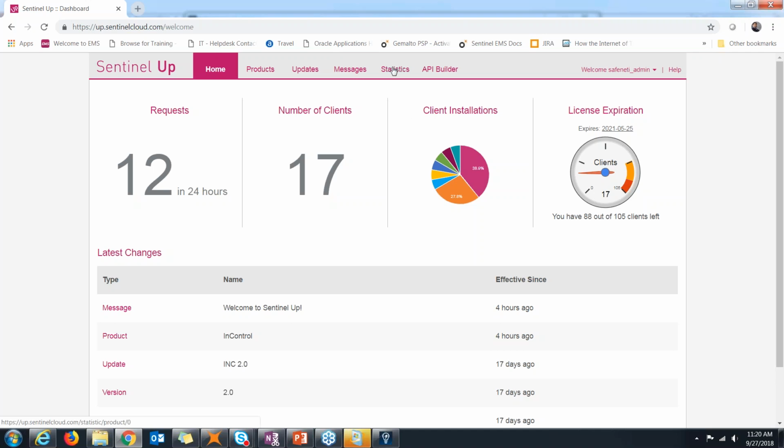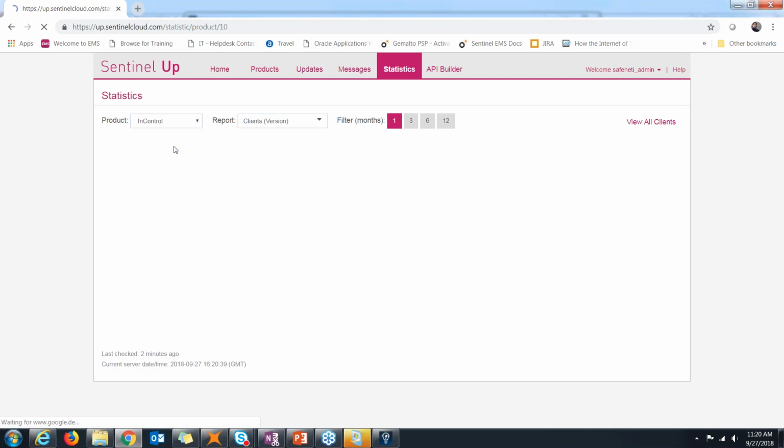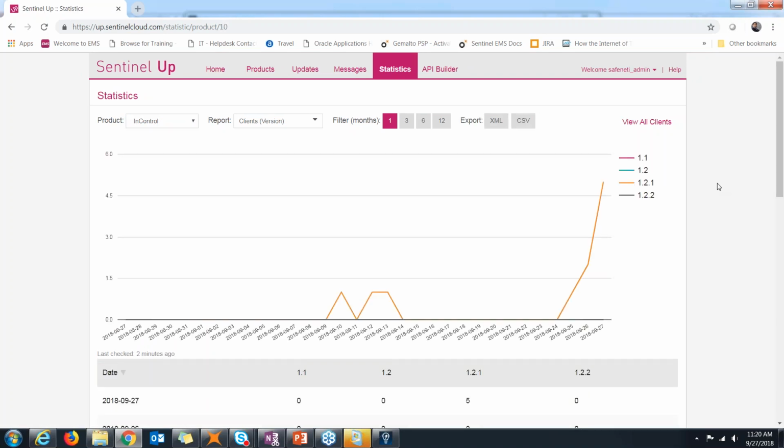Now, let me go to statistics. I wanted to show you the install base insights you can get out of this. Here you can see that today, for example, there are a lot of requests for 1.2.1. Well, that's because I've been running this quite some time before this. So you can see for In Control, the only version that's really active is 1.2.1. All the other versions, 1.1s, 1.2s, and 1.2.2s, are really not active yet.